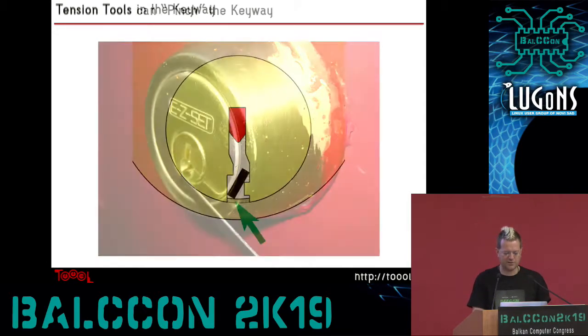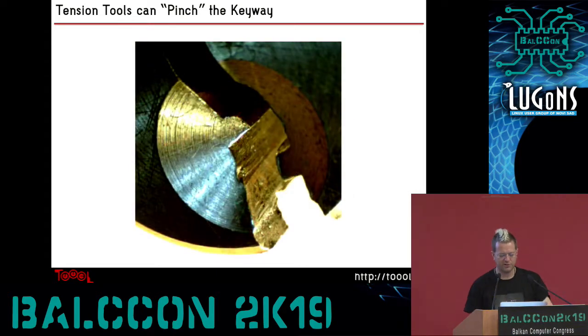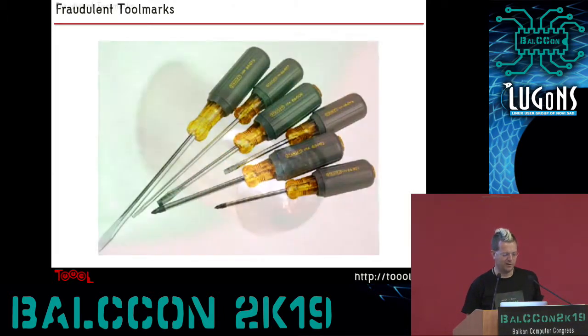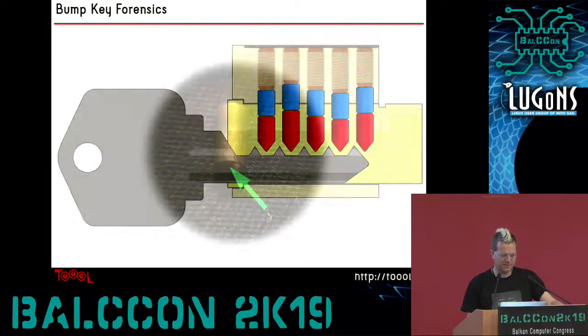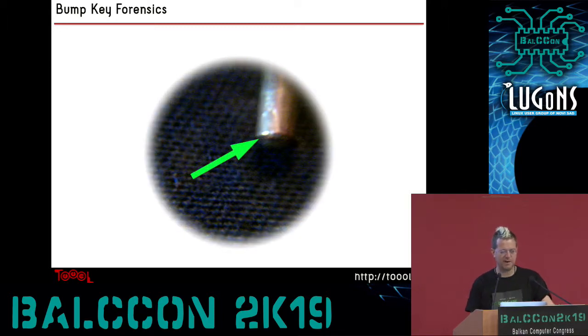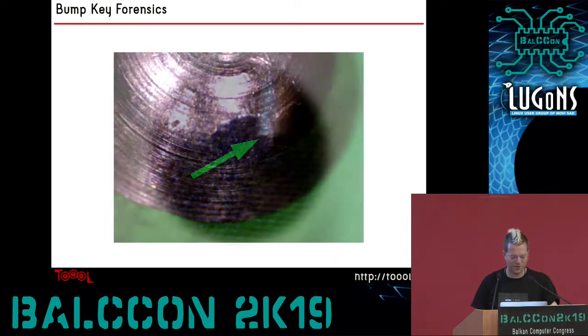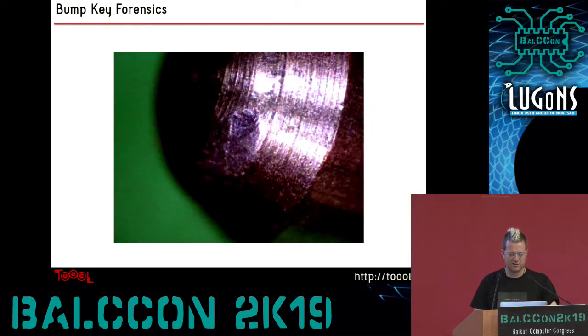And also, like I said when we were talking about tension tools, if someone's putting too much downward pressure, they can scrape the bottom of the keyway, and you can see that too. And then also, if people are trying to force the lock, of course, you'll see some tool marks like that. The bump keys, these are alleged to be bump key marks. I guess if you were a police forensics guy, you might be able to spot these and say, yeah, that was definitely a bump key, maybe.